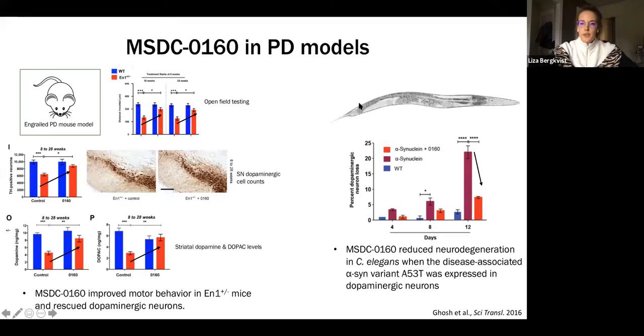And they also tested this in a C. elegans worm model.